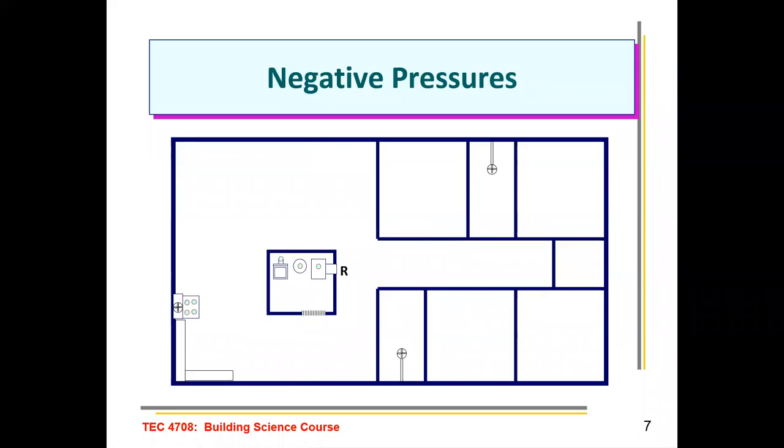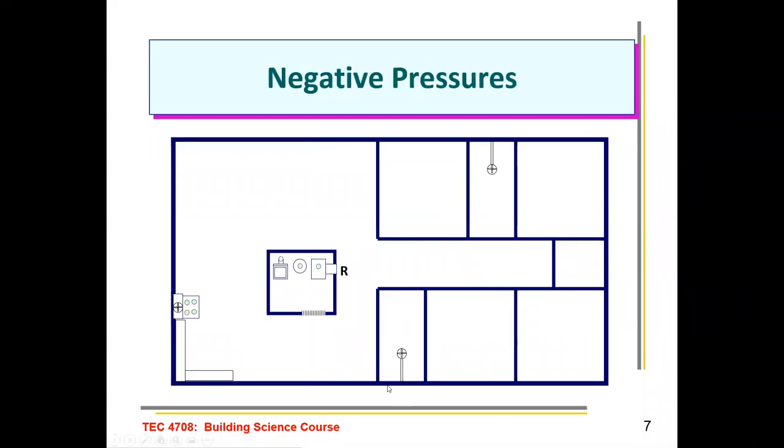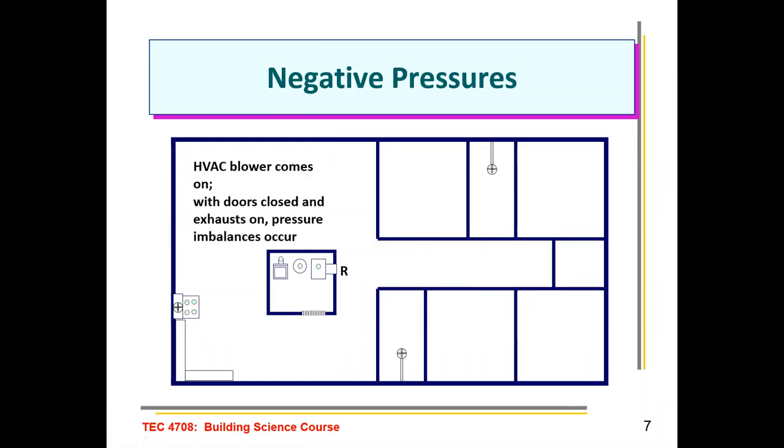So everybody went to bed and all the doors are closed. Remember that this is louvered here. All the bedroom doors are closed. And I would dare say it probably had shag carpet in it, some sort of deep carpet in it. So what happens? The HVAC comes on with all the doors closed in there. Then we end up with different pressures in here.